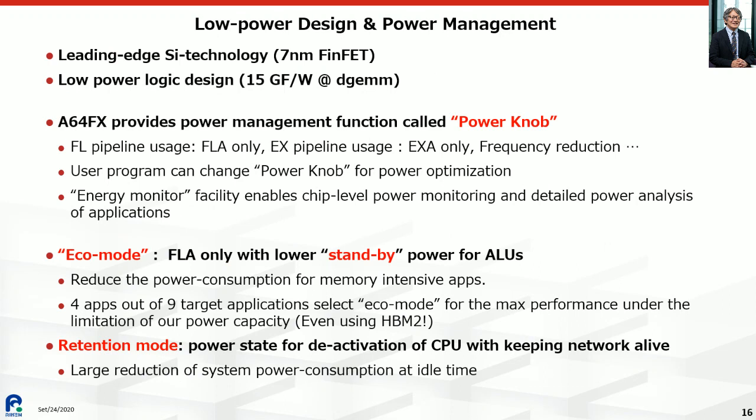To design an exascale system, power efficiency is a very important and critical factor. We have used 7 nanometer FinFET technology with low power logic design. It contributes to reducing the power consumption very much. The processor has mechanisms to switch off many parts for power management. We have 2 floating point arithmetic pipes, FLA and FLB. We can switch off the FLB. It is the FLA only mode.